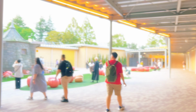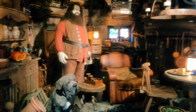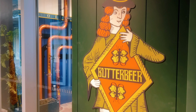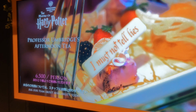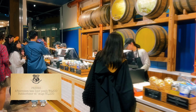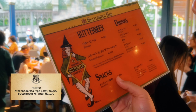So after the Forbidden Forest, you can count it as reaching the midpoint of the tour. There are outdoor sets here and 2 snack stops in the form of Backlot Cafe and Butterbeer Bar. At Backlot Cafe, which we didn't have time for because the sun was already setting, you can order afternoon tea for 6,500 yen per person, but I think it needs to be a minimum of 2 people sitting there for you to order the afternoon tea. That's what my research says.